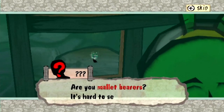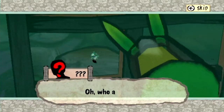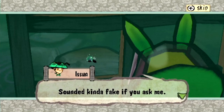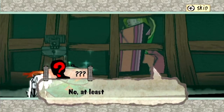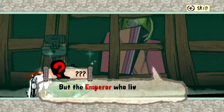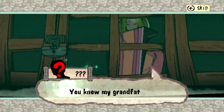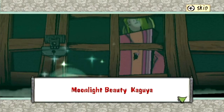And it seems we've been noticed by this lady here. And you remember how I said that Issun was a kind of good judge of character? Yeah, he's not perfect. Like, he's certainly reading this girl wrong here. At least until he realises who this is. Because this is Kaguya. Moonlight Beauty.